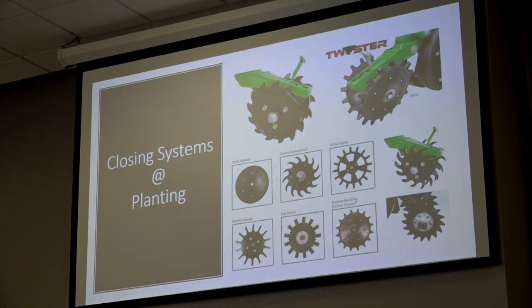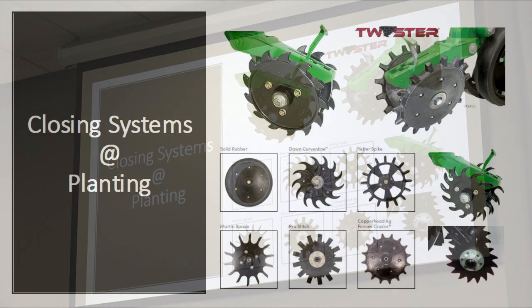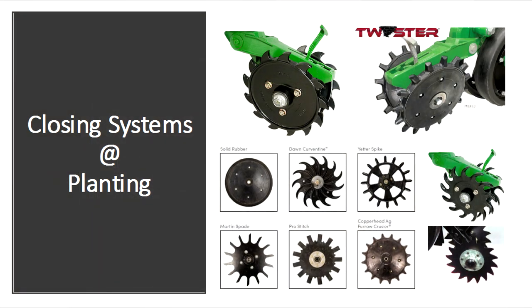Okay, at the rear of the planter with the closing system, the biggest thing, if you're going to be no-tilling or in high residue scenarios, is we need to go to a notched closer of some sort. We need to get away from the smooth. And I would suggest we don't run one smooth and one spiked, we run 2 spikes.